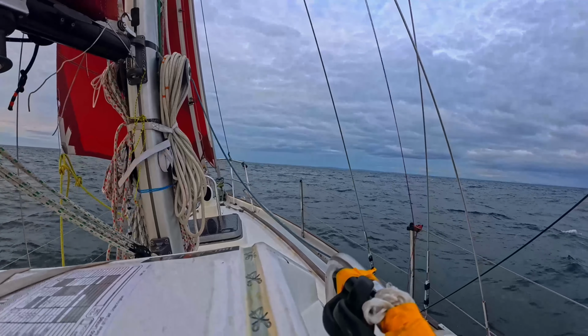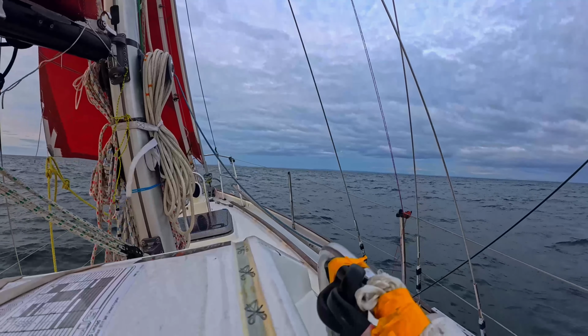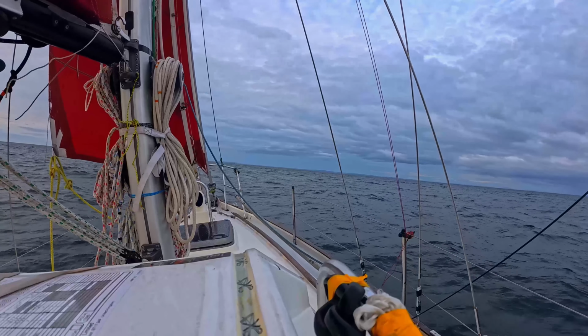It's full dawn and the peak of the wind that we'll see this trip went through about an hour ago, and over the last hour I've shaken out the 2 reefs that we had in the main, and we're back under full sail. And as the wind's gone through, we've also had a slight bend, so we're pretty much close hauled now, having been reaching all night.